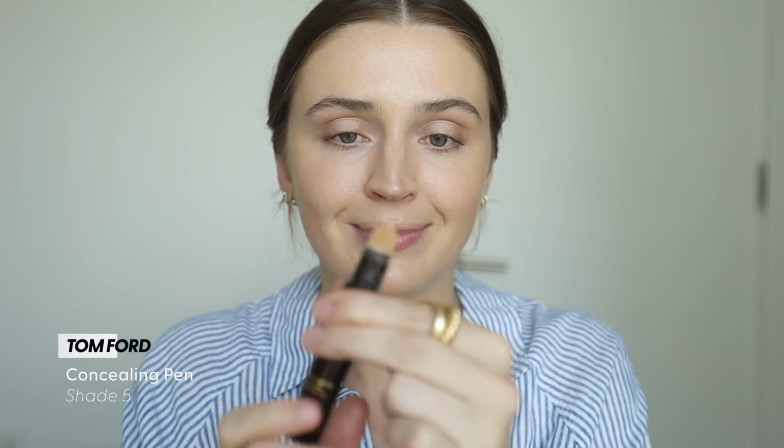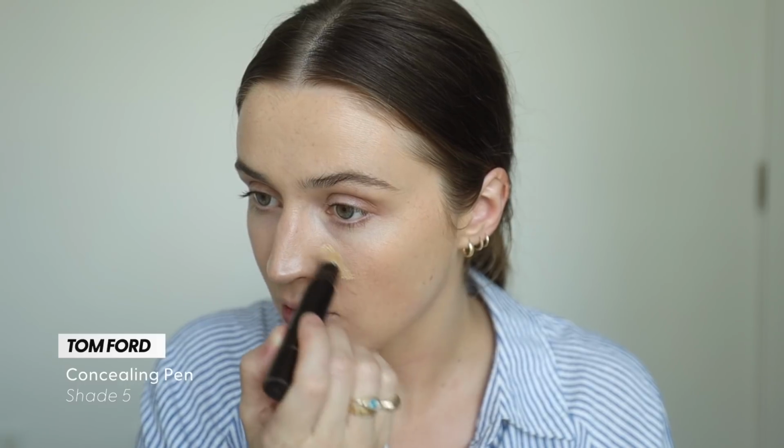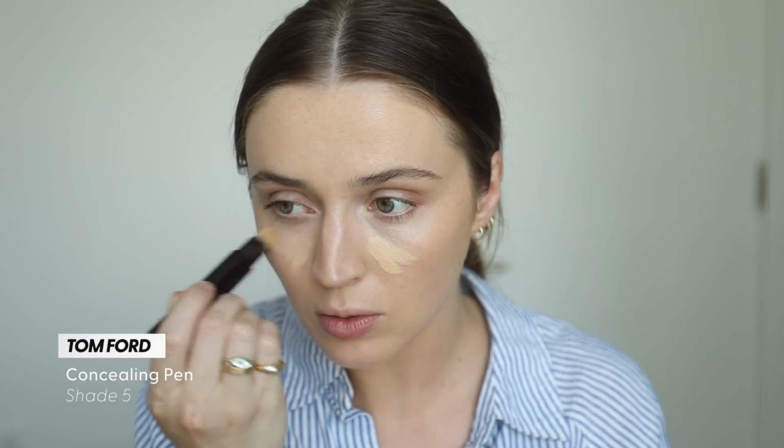Let's conceal and just get some redness in here. I'm gonna take my Tom Ford Concealing Pen. I'm using this one in the shade 5. I've been using 6 recently, but I feel like it's just a little bit too deep. So we're going back a notch and using 5. And I'm just gonna put that around my mouth. Never-ending redness around this area and just under the eye.